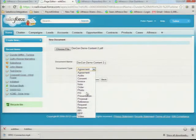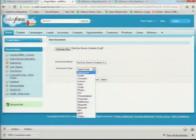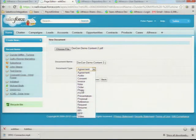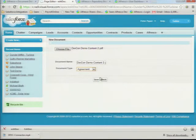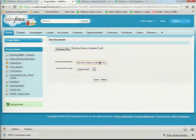And so what's also been defined here is a document type. So this is the type of document that it is. This is just basically metadata. A Salesforce administrator on their admin page would be able to choose what this list is. So there'd be actually direct control on what you'd want to add or remove from this document type list. But I'll just assume this is agreement and save it. Ooh, whoops. I did not delete that before.